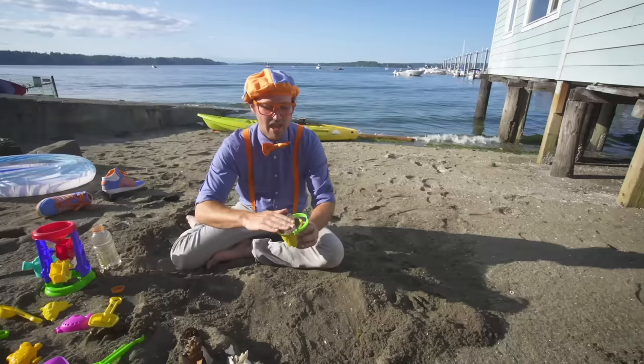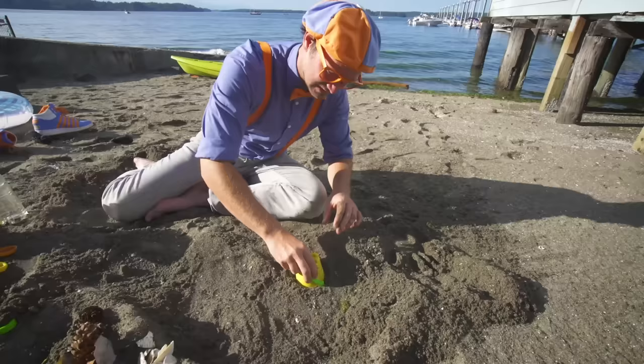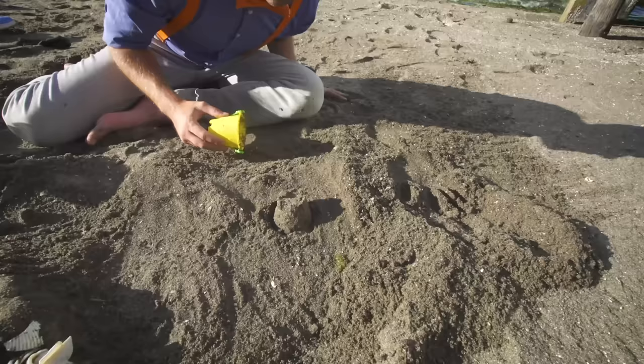Yeah, check this out. Ready? 3, 2, 1. Go, if you squish the sides, look at that! Whoa! It's like a castle, but for ants!